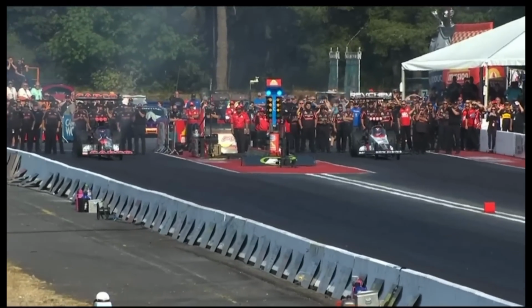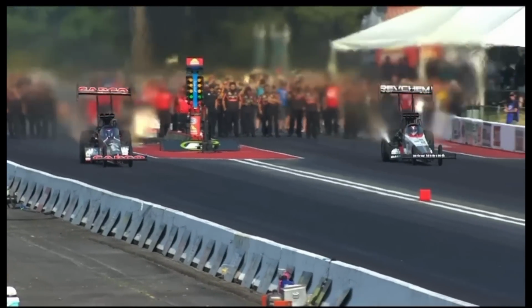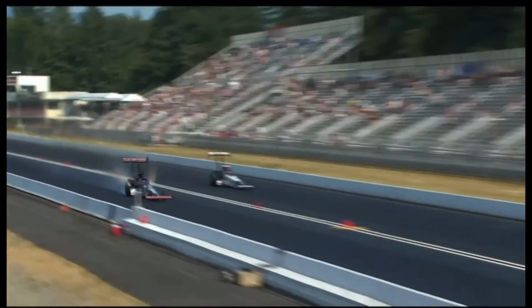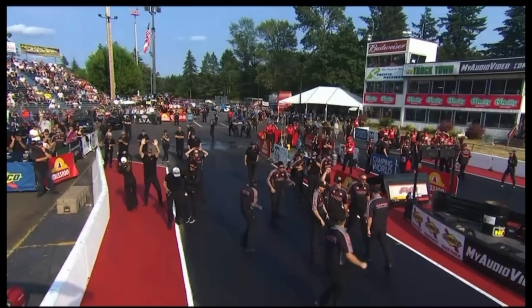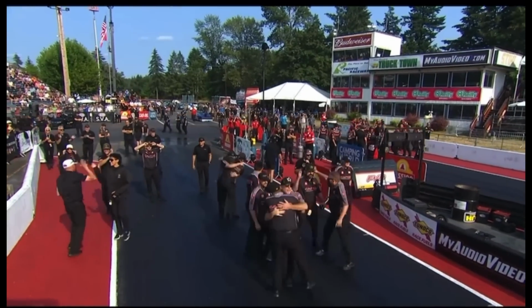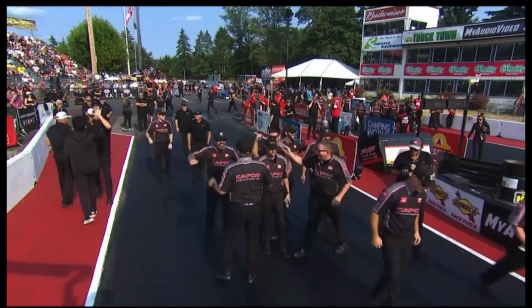Texas. For the final time, this is Top Fuel. Starting line advantage to Steve Torrence. He hazes the tires. A coast fest. It's Steve for the win. 396.3, 279. Capco goes back to back here at Pacific Raceways.